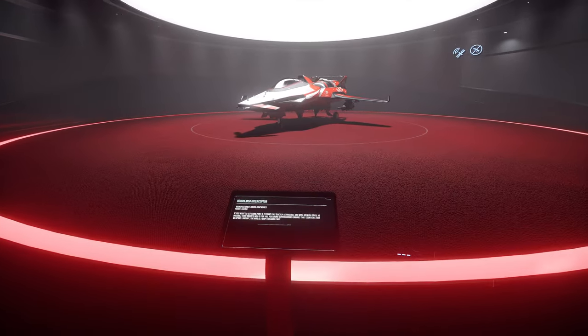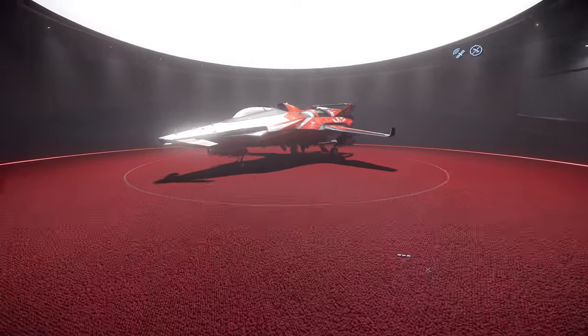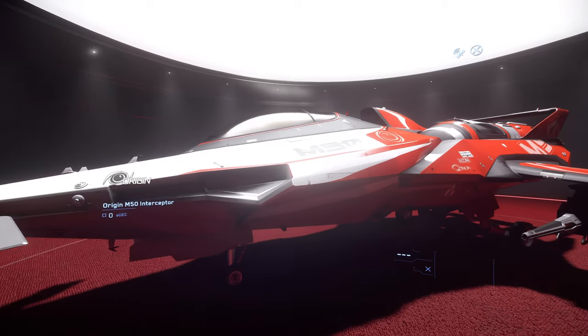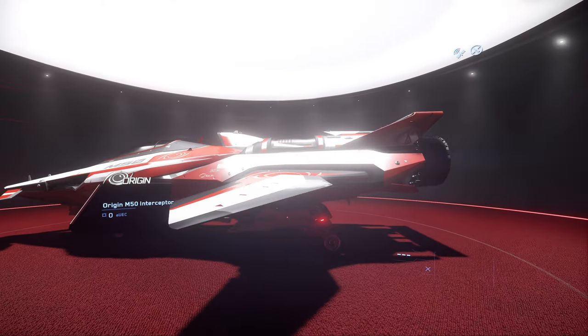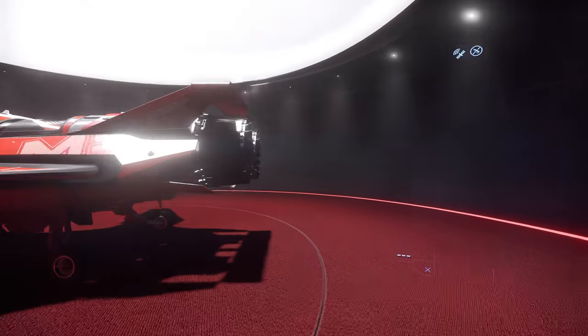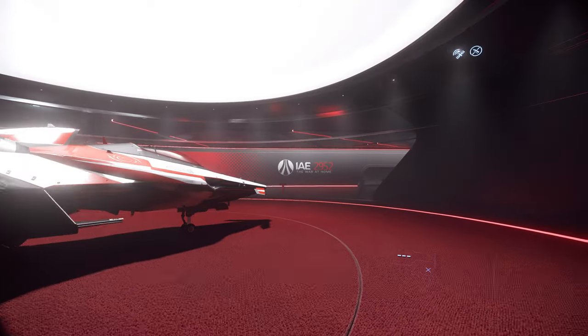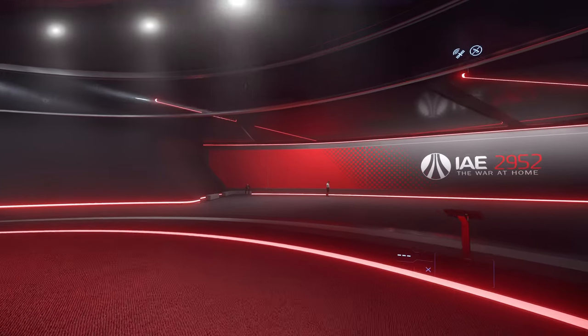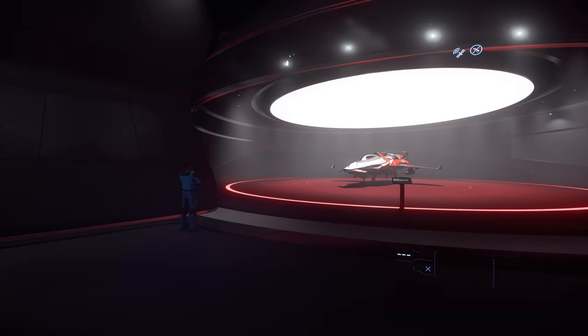This is a racing ship. The M50 Interceptor. It's a one person? One seater. If you put some really nice paints on it, I think it would be really nice. I don't know how I feel about the white and the red.